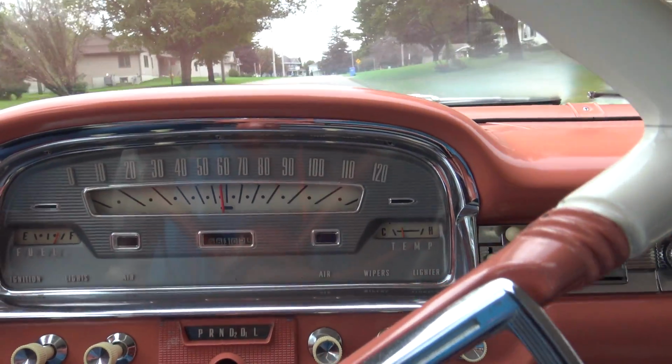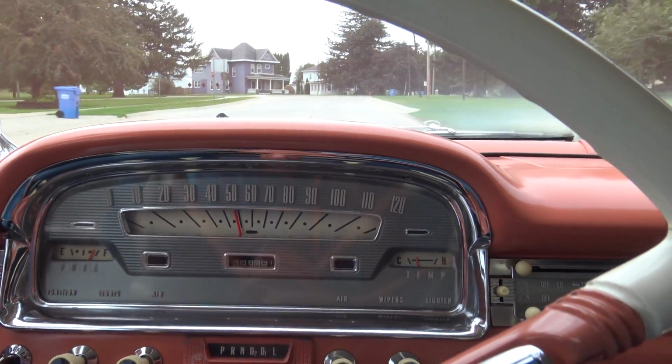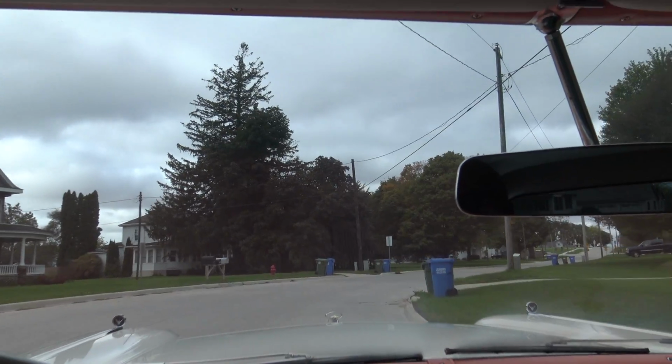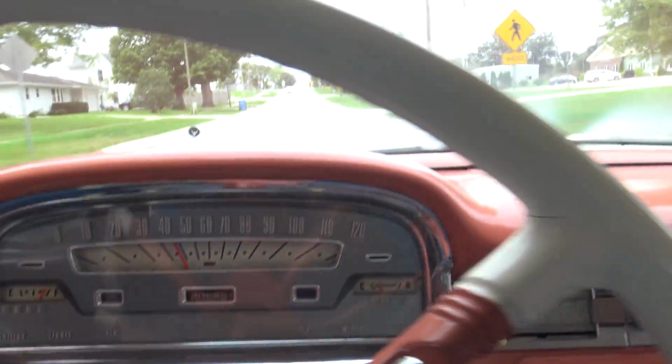Speedometer works absolutely perfectly. Doesn't bounce around at all. Odometer's working, which is super important on a low mileage car, but there's our 0, 1, 2, so it's working perfect.